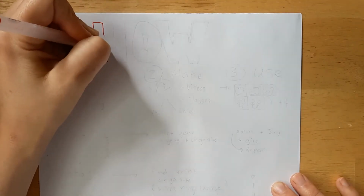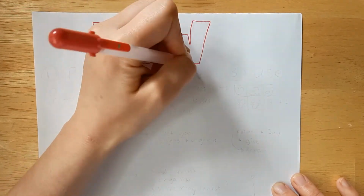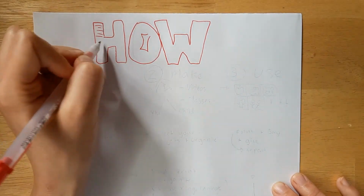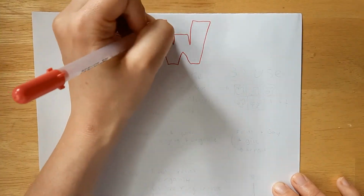The next piece we're going to discuss is how to use visuals, because it's one thing to say, oh, people with Down syndrome are visual learners, and it's another thing to understand how you can make visuals work for you and the student with Down syndrome.